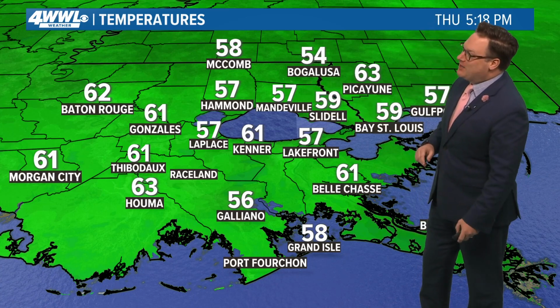Already dropping quickly into the 50s, low 60s, and with the dry air in place, those temperatures will be dropping very quickly overnight. I want to get to what is on the way, and one thing that is really making the forecast a little more complicated. Here's first what we're going to be watching in the upper levels.